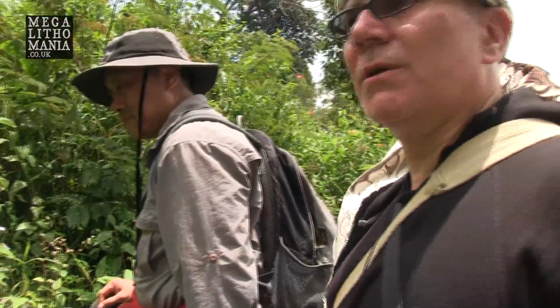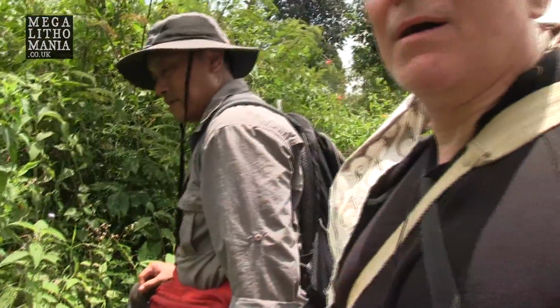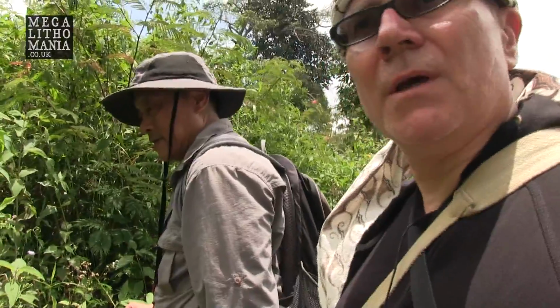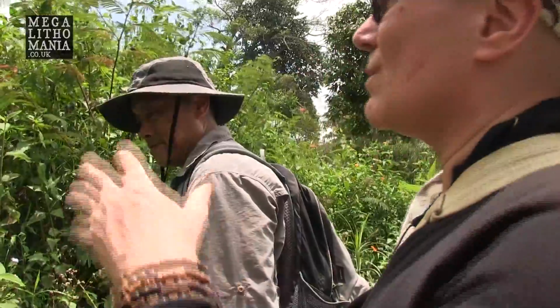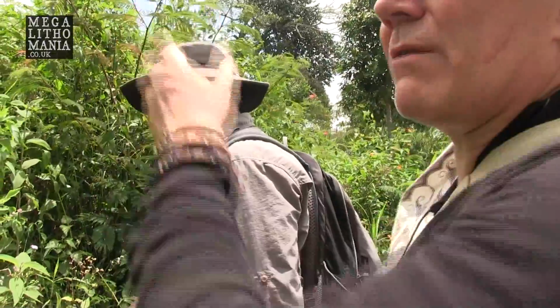They're an extension of the entire hilltop monument, a deeper level, which shows us that the terraces that we can see now are simply the surface, almost like the icing on the cake, so to speak. And below that is something incredible and very big and very megalithic.